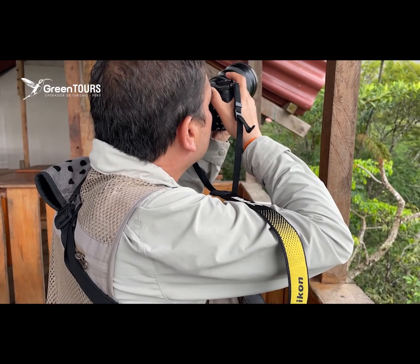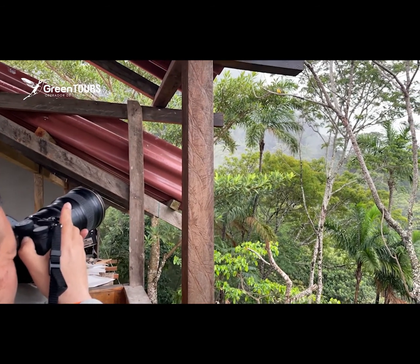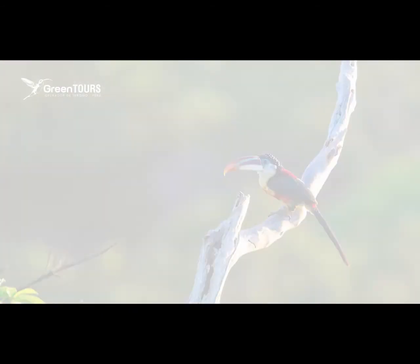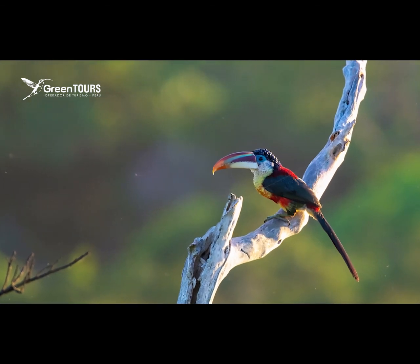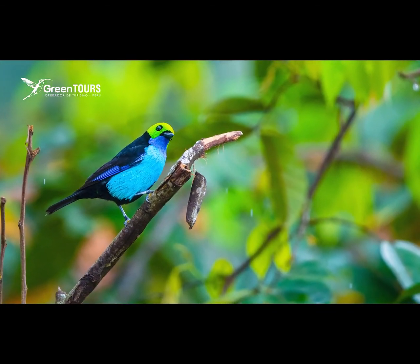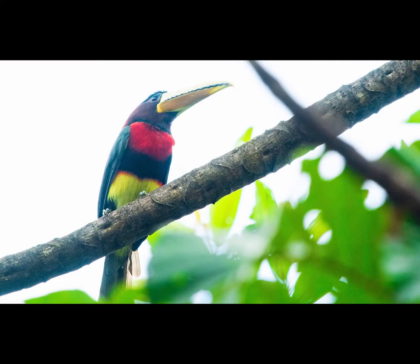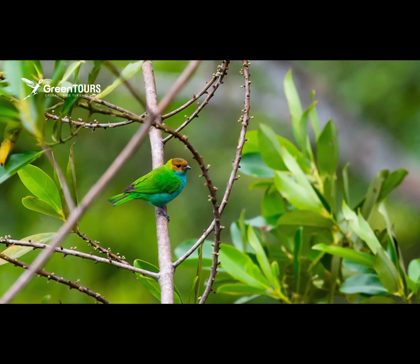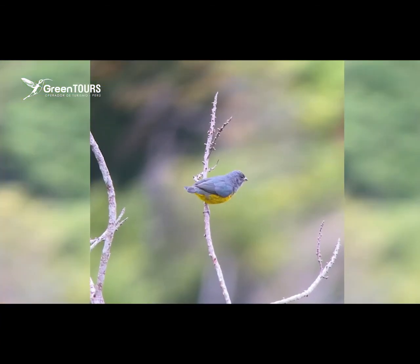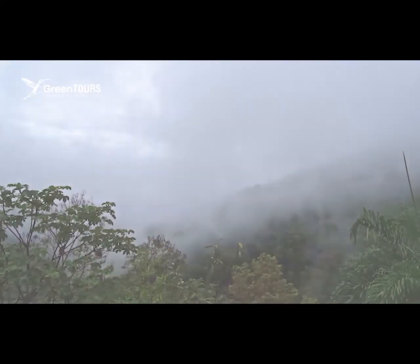The tour starts here at the Cordillera Escalera Reserve, not far from the city of Tarapoto. Here, it is possible to photograph fantastic birds like gold-crested aracari, paradise tanager, gilded barbet, ivory-billed aracari, tight-headed tanager, plumbeous euphonia, and lots of other superb bird species.